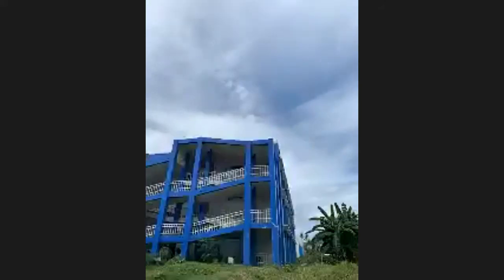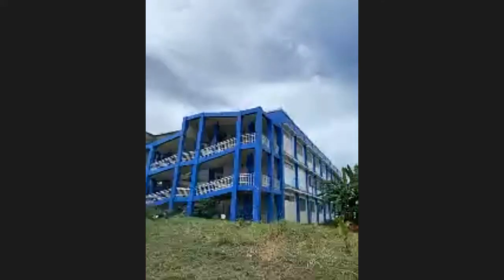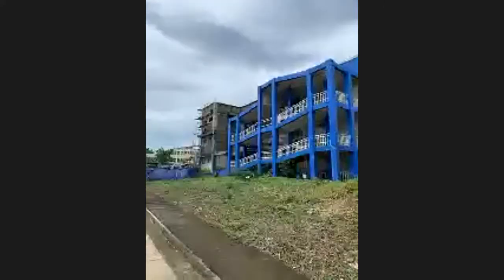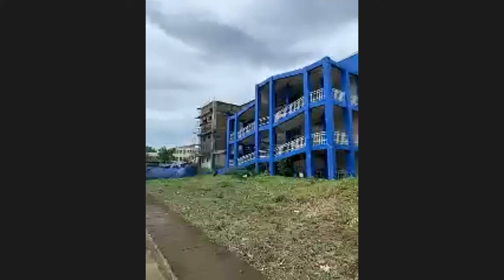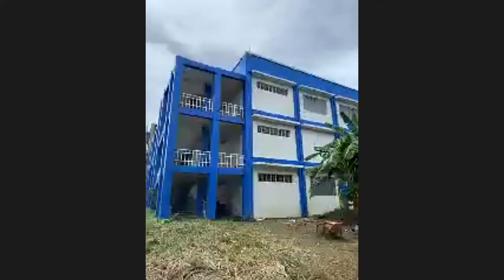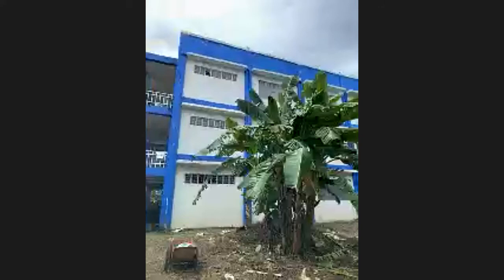Okay, this is the newly constructed College of Arts and Sciences building. Ongoing. As you can observe, the building conforms to the requirements of the laws on PWDs because of the ramp that we have. And it is noteworthy that there will be a solar panel system constructed on the rooftop of this building.